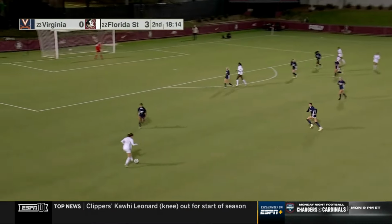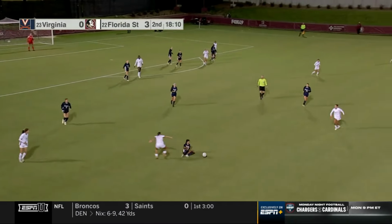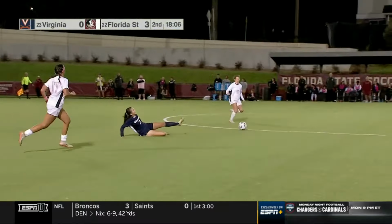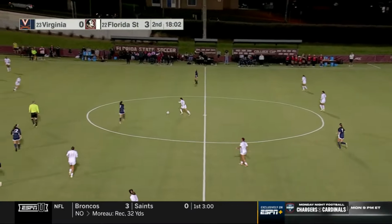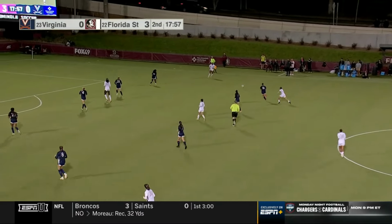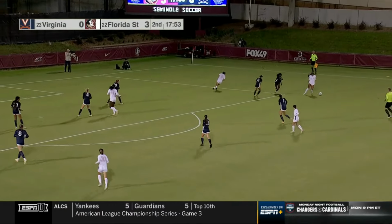Van Zanten. Puerta. Had it tapped away. Rouse just continues to go. That's what you're talking about. Big time, 2 tackles, not allowing Florida State to be able to go 1v1. Even if they do win the ball back and now they're attacking again. Important play from Rouse.